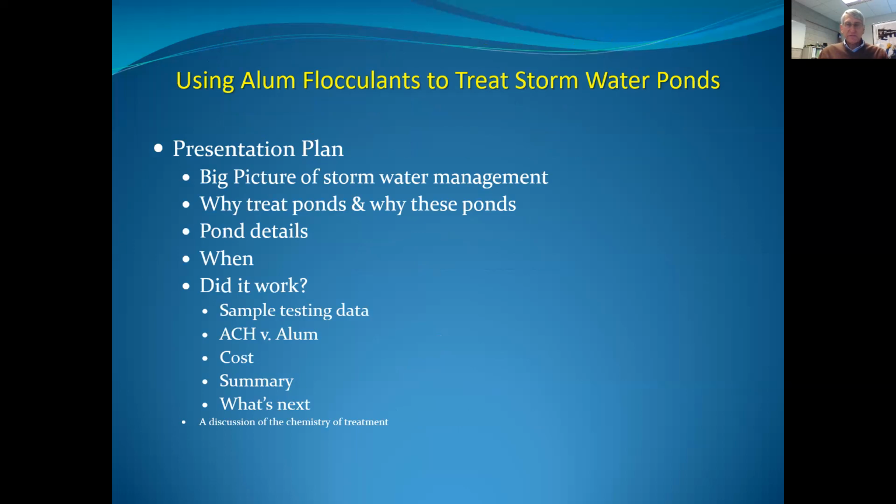We'll go through the big picture of stormwater management, why we do what we do, why we want to consider treating ponds, and why the ponds that we chose were treated in particular. We'll give you some details of those ponds when we did the work. We'll talk about how that worked. We'll talk about the test data that came out of it using ACH, which is aluminum chlorhydrate, versus aluminum, which are two different flocculants. We'll talk about cost, give you a quick summary, and what's next.